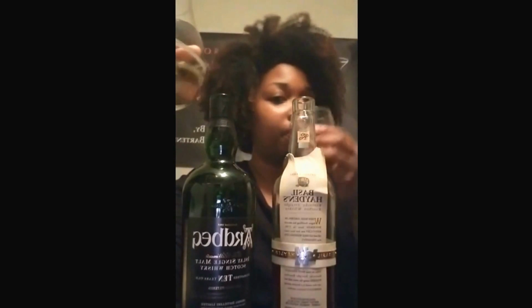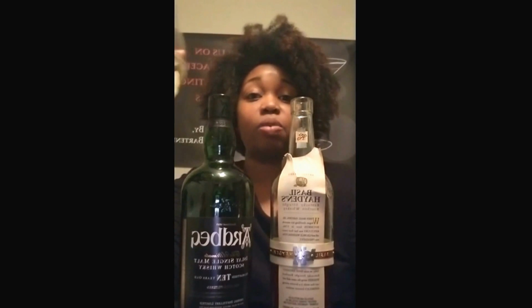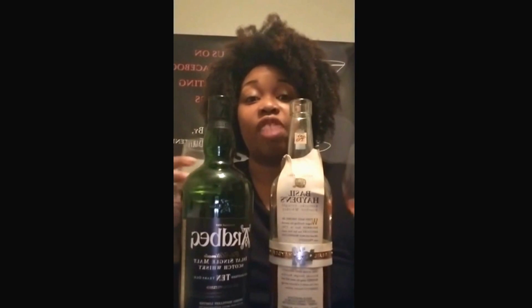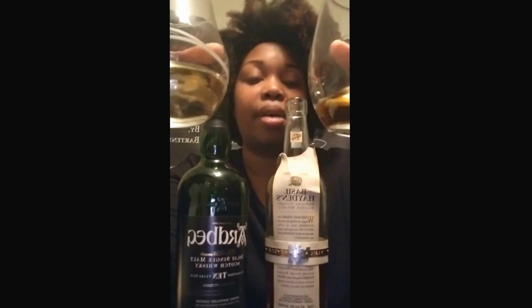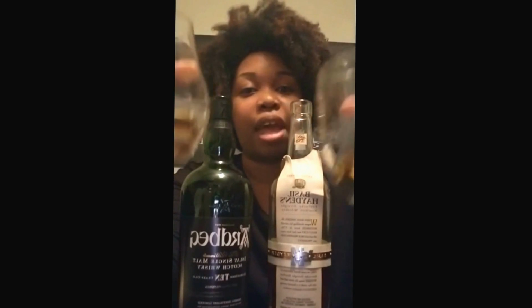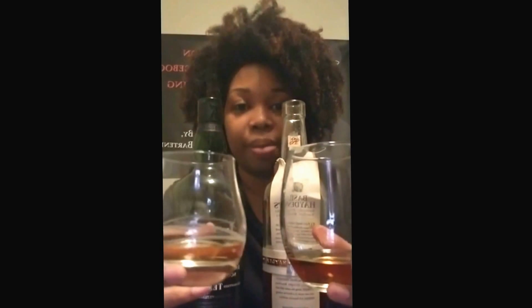This one, the Basil Hayden's, smells very sweet. And the Ardbeg smells very smoky. Okay, so two totally different aromatics. That's what they call it. How it smells is called the aromatics, the aroma. Two totally different aromas there. All right.